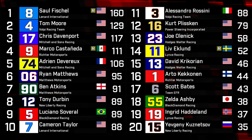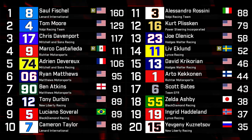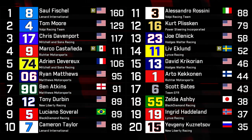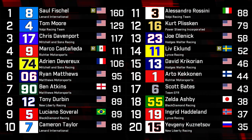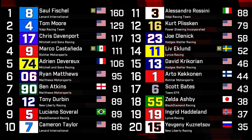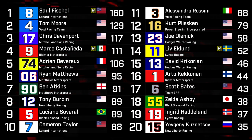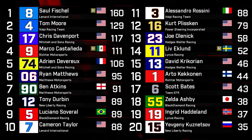Pliskin in 12th. Joe Alenik is way further down than I think he probably should be, given how many points that team has kind of left on the table. Liv Eklund in the 11 is a lot higher, I think, than most people would have expected. Certainly surprising me so far. David Krikorian in the 13 is in 15th. Arto Kekkonen a little further down, I think, than you'd expect for a reigning champion. Scott Bates has had some issues early on. So has Zelda Ashby. Both had problems today. Ingrid Hadeland, only 19th, despite the fact that she's shown a lot of pace so far this season. It's not quite the results that perhaps were expected, but we'll see.